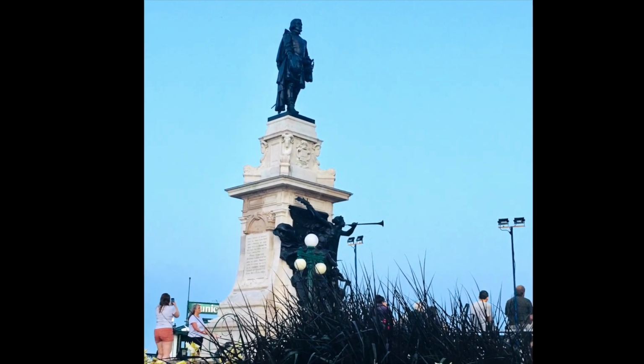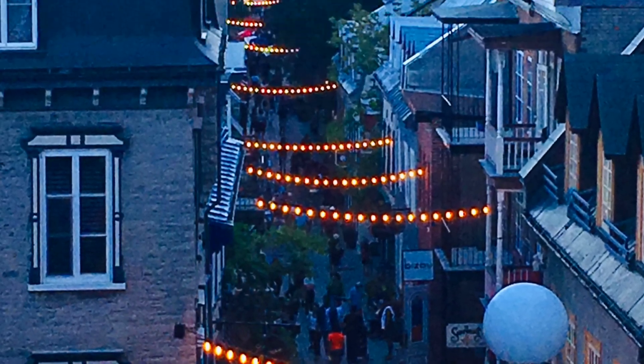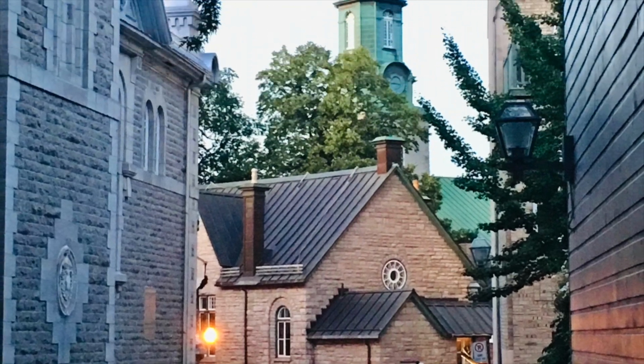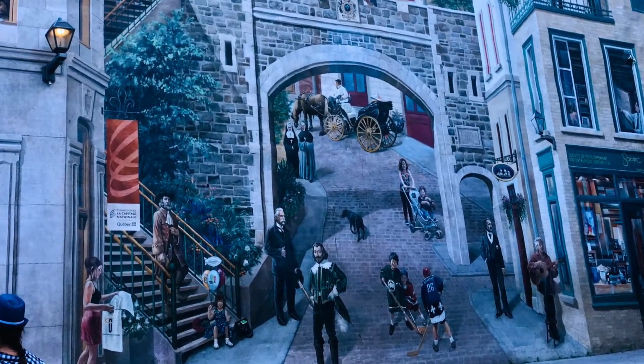Samuel de Champlain. He is the founder of Quebec City. Look at all these old cool buildings! You know, Quebec City has one of the oldest buildings in Canada.